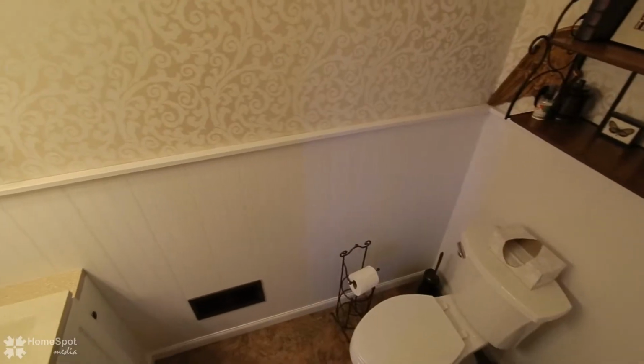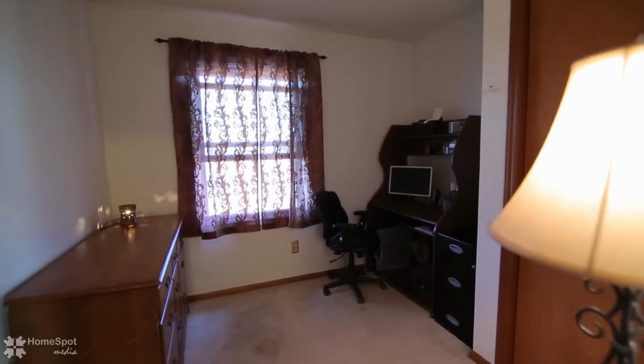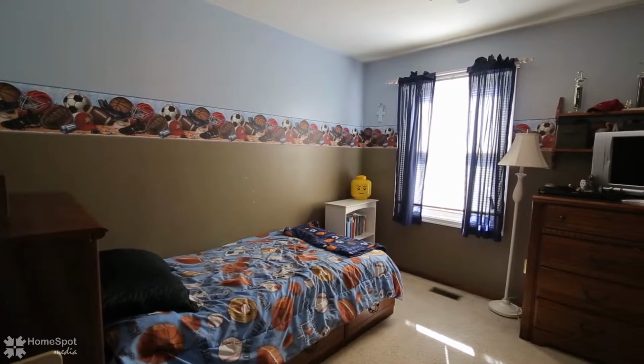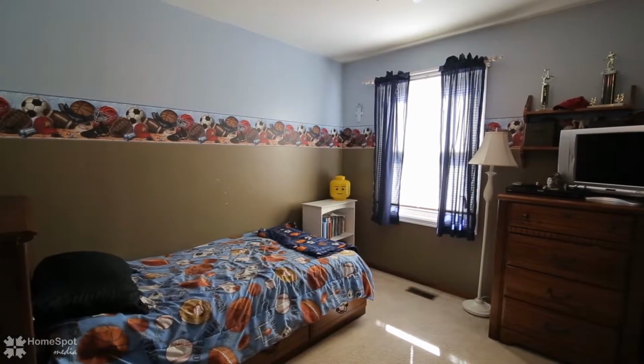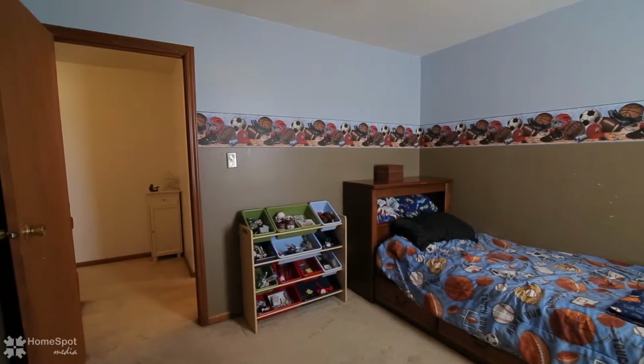The owners have lovingly maintained and updated the home, including a new roof as well as a new well pump. The home has public sewage and a well, with a newer water softener and water conditioner. Most of the windows have also been updated. The lower level has been dry locked and has a French drain as well.